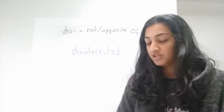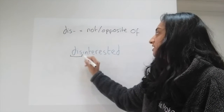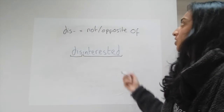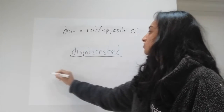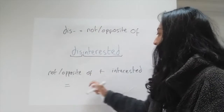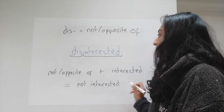When we're decoding words with prefixes, the first thing we need to do is separate the root from the prefix. So I know dis is a prefix. That means interested must be the root. Then I do my little equation. So dis means not or opposite of interested. And that equals not interested, which is exactly what disinterested means.